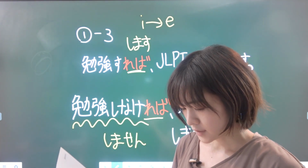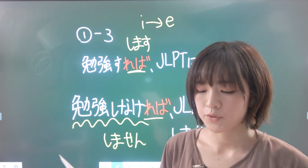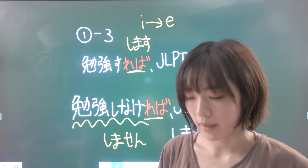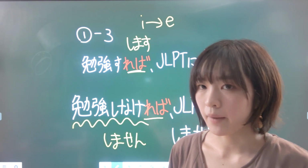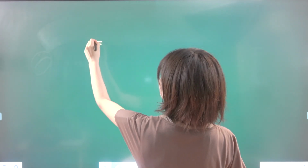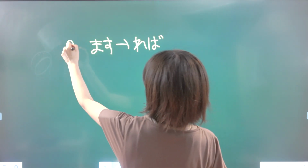Okay. Now let's look at group number 2. 忘れます, to forget becomes 忘れれば. 覚えます, to memorize becomes 覚えれば. 見ます, to see becomes 見れば. So for group 2, ます, we just have to change this to れば. This is group 2.